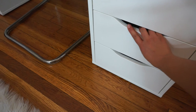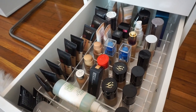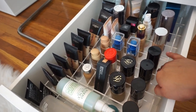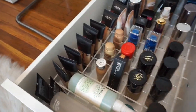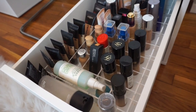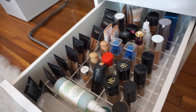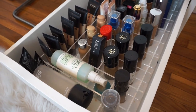Then this next drawer, which is one of my favorites. My foundation drawer. You can purchase this foundation organizer from Vanity Collections. So this one is from Vanity Collections, and then my other one is from Vanity Collections. I'm already exhausted. I bet you this thing is like half an hour long. So, and here are all my foundations. All my foundations. I can't even talk.